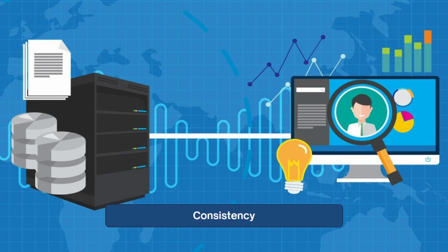And next, consistency. You know how frustrating it is when one system says USD and another says dollars, or when your sales numbers don't match because one report includes taxes and the other doesn't? A data warehouse cleans all that up. It's like having a single source of truth, trustworthy, clean, and reliable data.